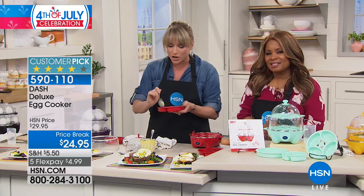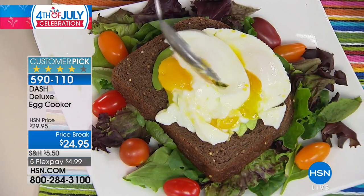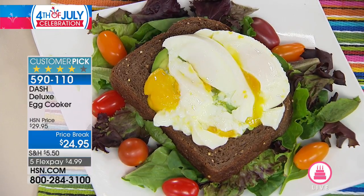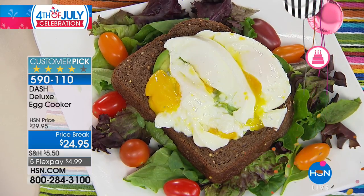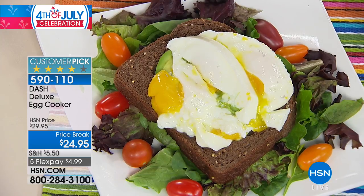And with the Dash egg cooker, it has the timing based on your water. So you don't need to get it right. Dash gets it right every time. Oh my gosh, that looks so good. Look at that avocado toast with two poached eggs. Each of those poached eggs, 70 calories, 7 grams of protein. That meal is only 140 calories on the eggs and it's 14 grams of protein.